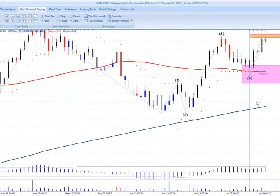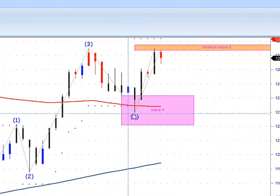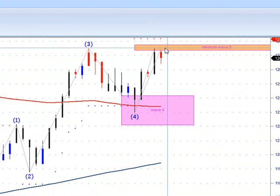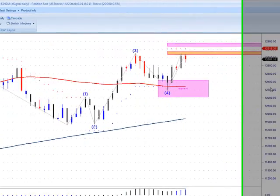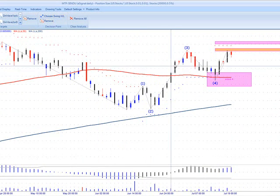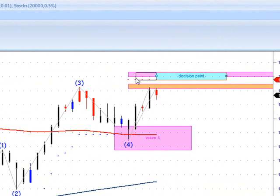And you can see this is our daily chart of the Dow. Last week when we did the video, we were in this area, the wave 4 support area, and I projected up our wave 5. And you can see last week we came right up into our minimum wave 5. We can also take a decision point. This is a potential turning point in the market here, just in conjunction with that typical wave 5 up.